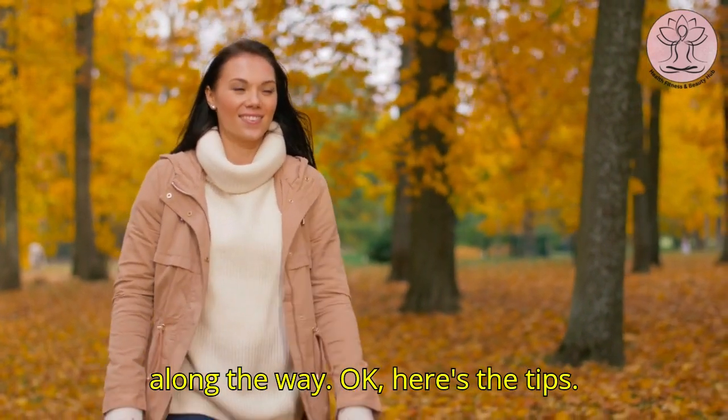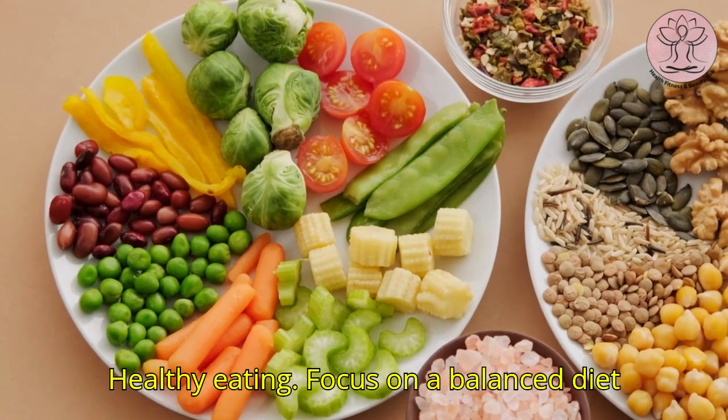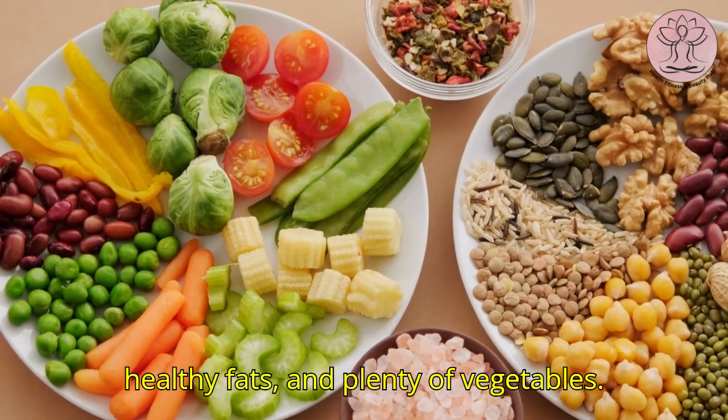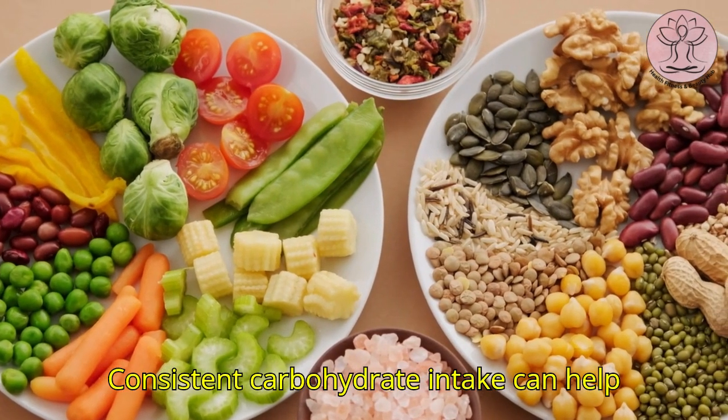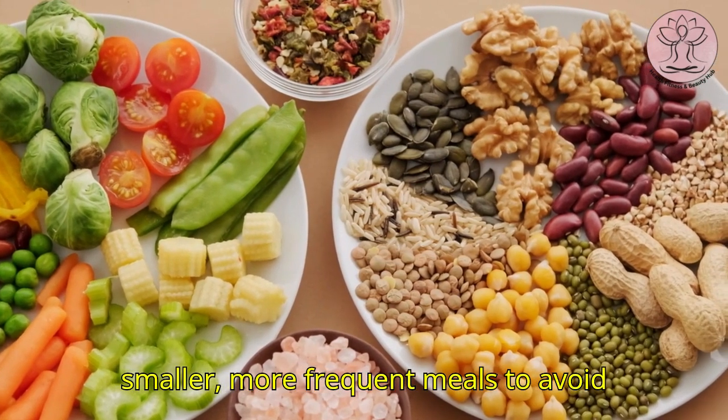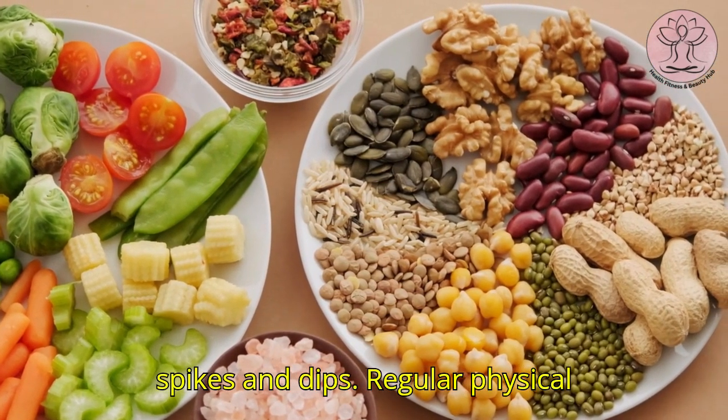Okay, here's the tips. Healthy eating. Focus on a balanced diet rich in whole grains, lean proteins, healthy fats, and plenty of vegetables. Consistent carbohydrate intake can help keep blood sugar levels steady. Try smaller, more frequent meals to avoid spikes and dips.